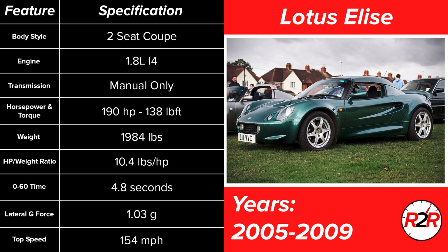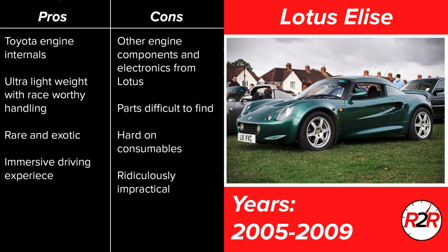Now, getting into some of the pros and cons of the Lotus Elise, first and foremost is the Toyota engine internals. In 2005, Lotus started to borrow engine parts from Toyota for their engines just to make them a little bit more reliable and to kind of settle down some of the claims that Lotus was an unreliable brand and to kind of dilute that reputation that they had.